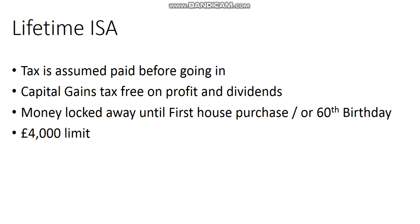The perk, however, with this is not the £4,000 limit. That was one click too soon. So the £4,000 limit is the most you can put in per year, but this comes out of the £20,000 overall ISA allowance. For example, if you were to pay £4,000 into your lifetime ISA, your ISA that we saw on the previous screen is now limited to £16,000.